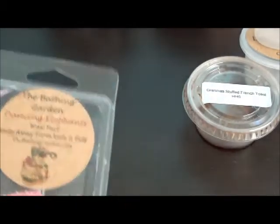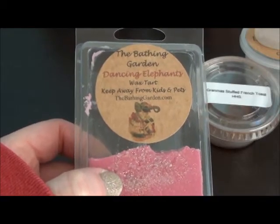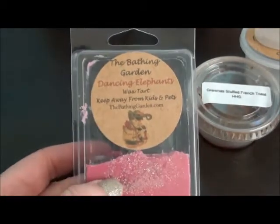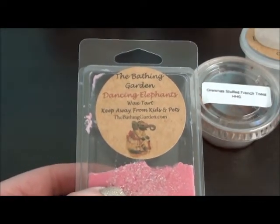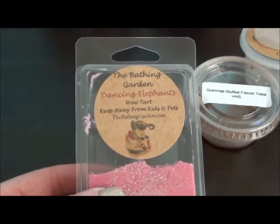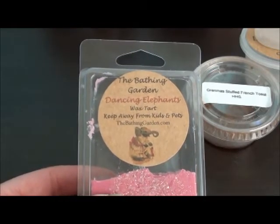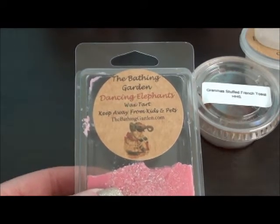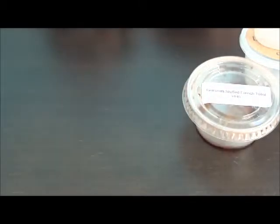Okay, so Dancing Elephants, this is one of my favorites, and this is actually doing pretty good. I originally started with my double method, 2 cubes in each warmer. And then I turned one of them off because it was a little bit too strong. So the 2 cubes in the 1 warmer in my kitchen seem to go well in a Glade warmer. I don't know if the cure time helped this one or not. I can't remember what the smell is.